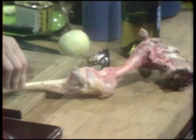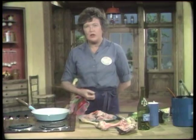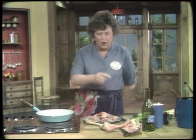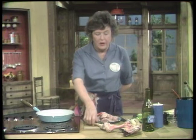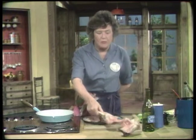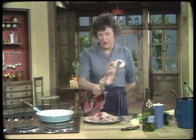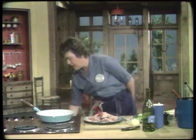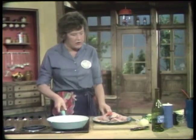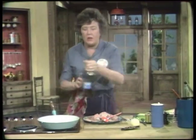One reason European cooking is so good is because they never waste anything, and we're always throwing bones to the dogs. We should put them in the stock pot, brown them with some onions and carrots, and simmer it for 2 or 3 hours, and you have a wonderful stock, and that's what's going to make your curry very good indeed. And now we're going to brown the lamb in a little bit of oil.